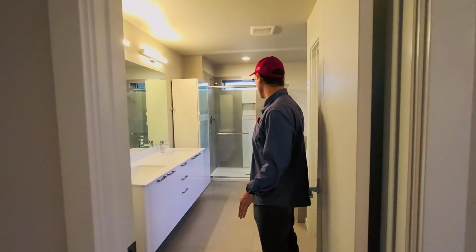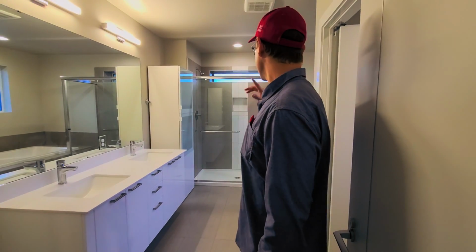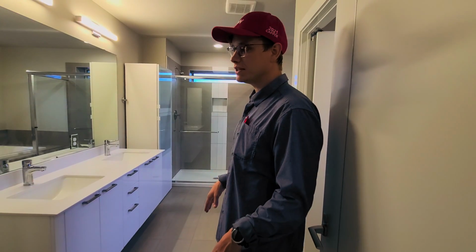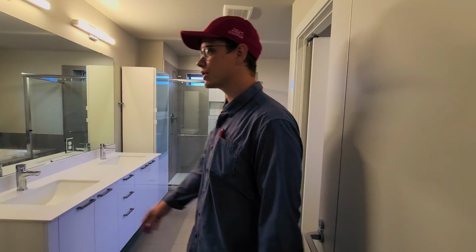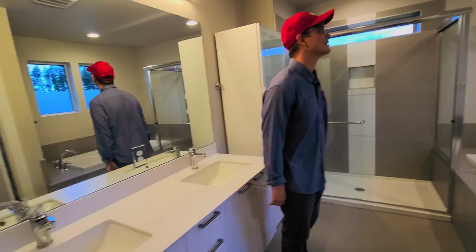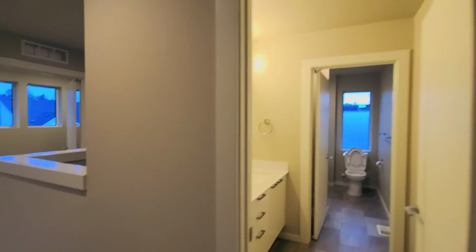Master bathroom upstairs, 5-piece ensuite, 2 sinks, stand-up shower, and the tub. This home does have added cabinetry, so both of these were added into this bathroom. Perfect. And then vents. Yeah, that's really good.